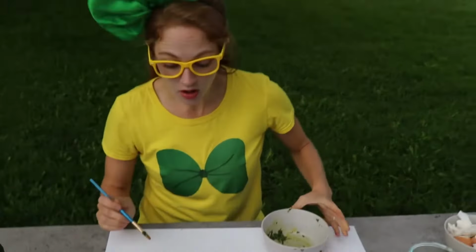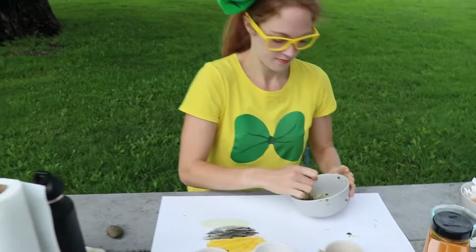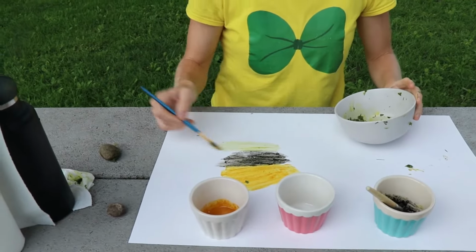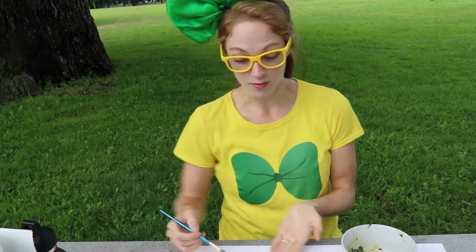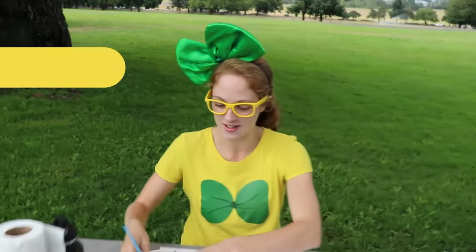Artists a long time ago would let it dry and then do another layer and another layer and another layer if they wanted it to be a really dark, rich color. So if we let that dry and then we did another layer of green, it might look really pretty and dark, but that's pretty like it is too. Wow. Well, should we paint a picture with all of our colors? Of course. Let's do it.